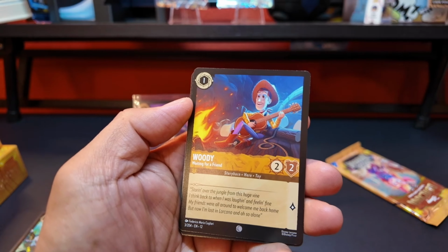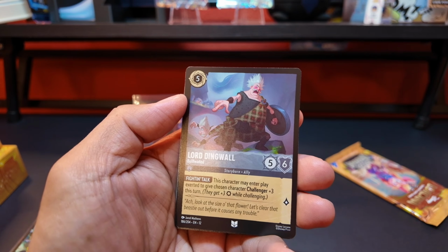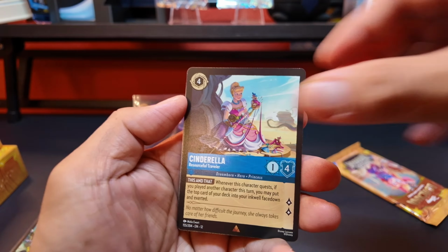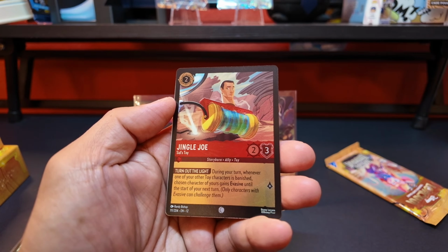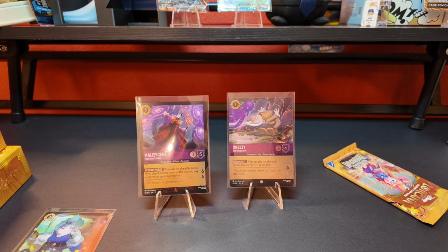Here we go. There is another nice Woody right there. And then we continue on. There's a hand in the box. Cinderella. And Edna Mode. And a Jingle Joe. All right, Jingle Joe on the holofoils. All right, so we are coming down to it.